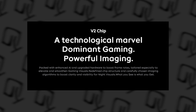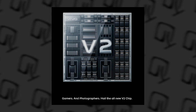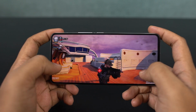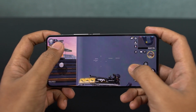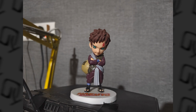The next best thing about this phone is the dedicated V2 chip. Unlike other phones, iQOO 11 actually comes with a dedicated chip called the V2 chip, which further enhances gaming experience and also further enhances your photography. In terms of gaming, it can improve the screen refresh rate. It can take the gaming experience of Genshin Impact all the way up to 144Hz. By the way, I've tested it and it also works. As for photography, it can improve your low light images, like it reduces the noise and you get what you see on the preview screen.